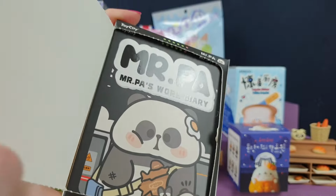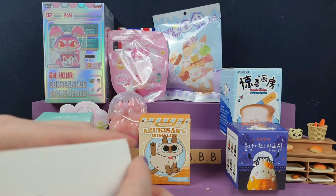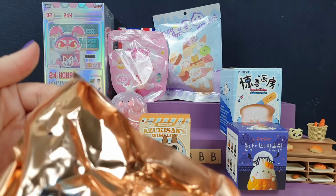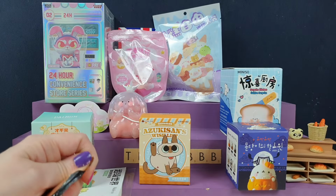Give me. It just opens. Very good. How do I get in? Let me enter this. It's got a very shiny blind bag. I think it's in the box. Usually there's just a card telling you who you've got.